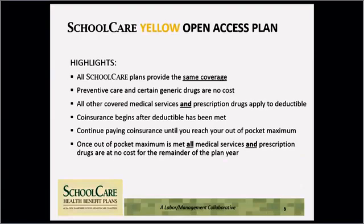After that, all covered medical services and your prescriptions do apply to a deductible. After you've met the deductible of $1,250 or $2,500 for two-person and family coverage, coinsurance begins. Coinsurance is 20% for medical services and 10% for the cost of a prescription. You'll continue with coinsurance until you reach the out-of-pocket maximum. Once the out-of-pocket maximum has been met, then you'd have no out-of-pocket costs for the remainder of the year.